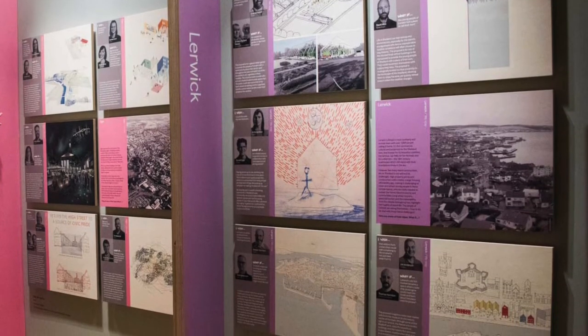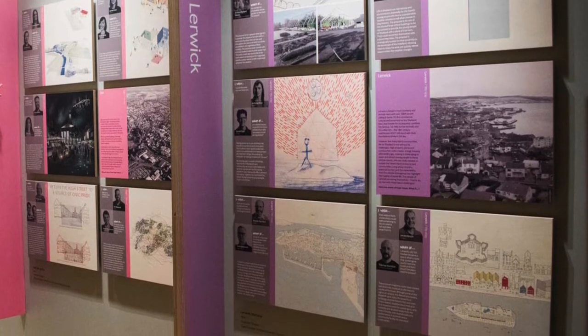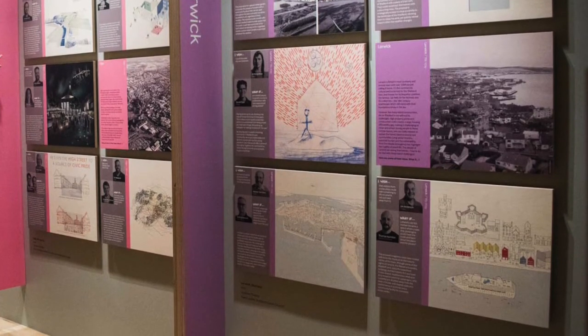So the idea which evolved from that was about how Lerwick, a place which has evolved in such a close relationship with the sea, could sustain that relationship while still protecting the community from rising sea levels. It's a very wide-ranging set of responses which look at sustainable futures for communities in a very holistic way. What was very key was that nobody wanted to make new buildings.